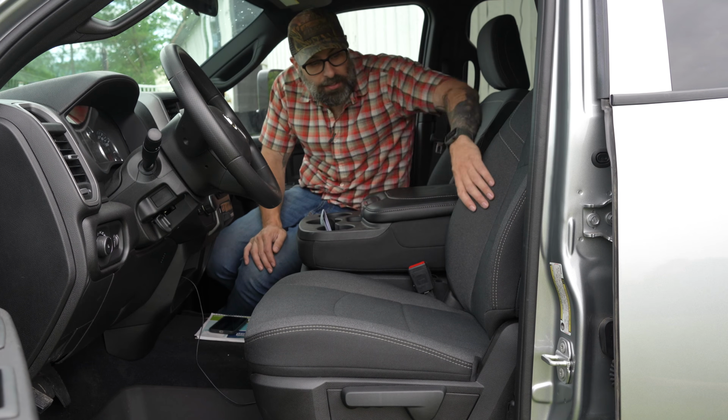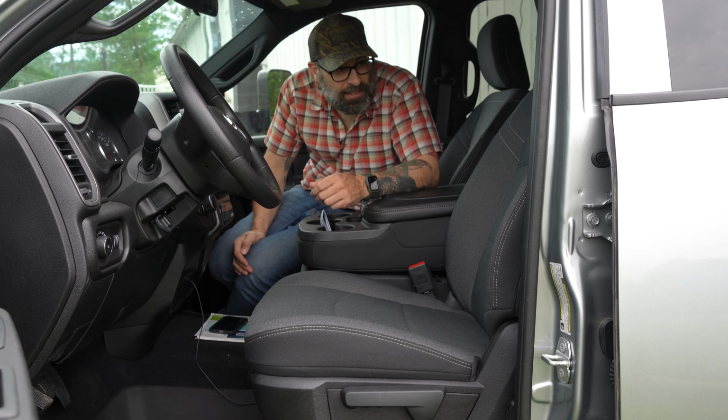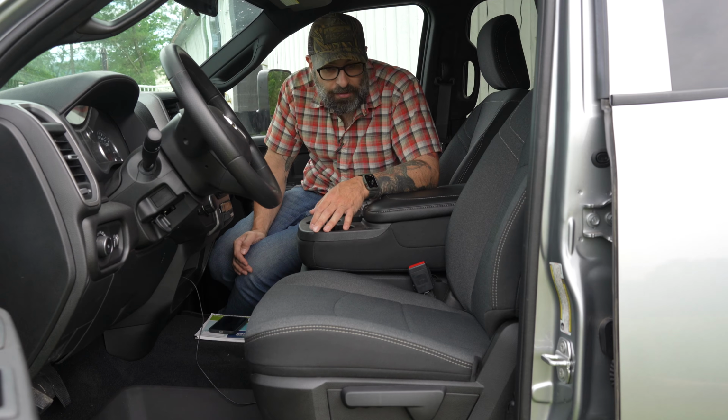They feel good. They hug pretty good. It's not a flat seat, which is nice. I'm very happy with these seats. I think they look good and they feel good.